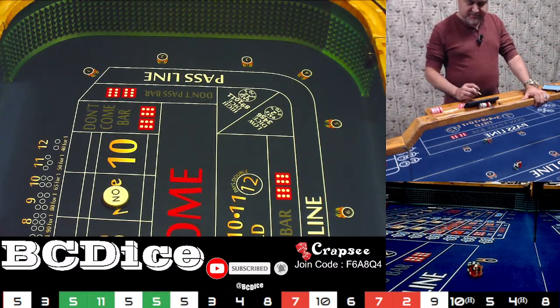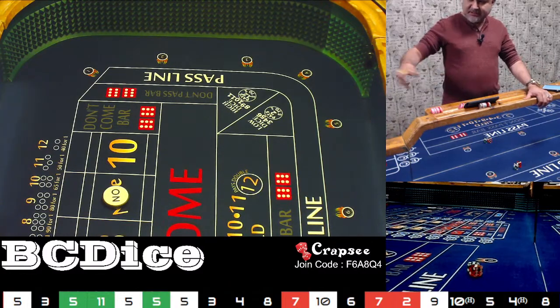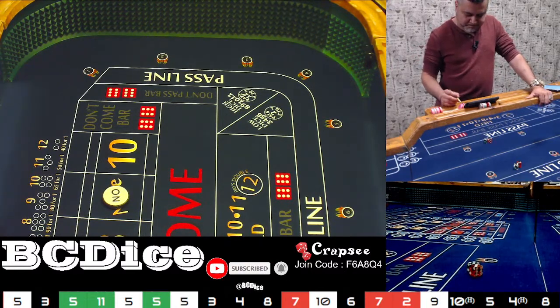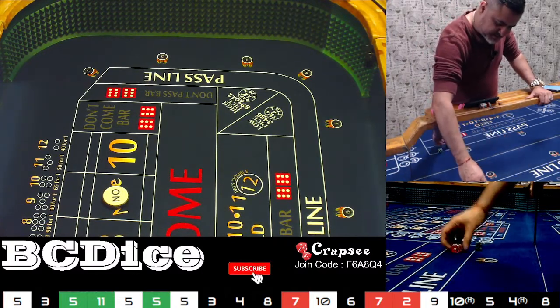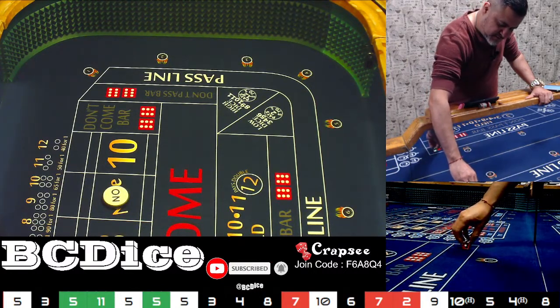And y'all see me kind of hopping back and forth because I'm entering the KPIs over here. I'm entering the Crapsee, and then I'm collecting the dice. So if you see me looking all over the place, that's kind of the reason. Okay, so we'll stick with our same dice set. 4-5-6-5.